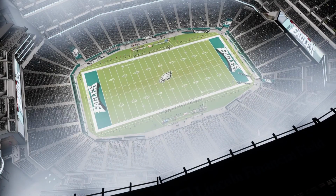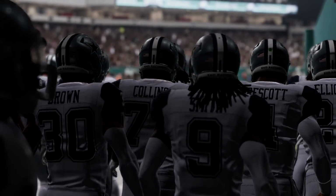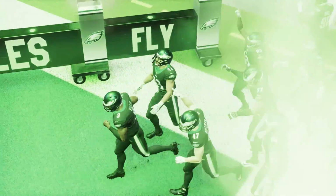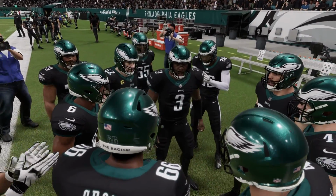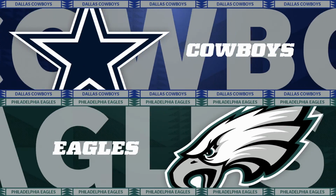Just north of the Delaware Expressway and east of Broad Street, we find ourselves at Lincoln Financial Field in South Philly. Just a short time ago, these Philly fans were in full roar as both teams made their way out of the tunnel. Pyrotechnics ablaze. They're set to go as their Eagles will match up with Dak Prescott and the Dallas Cowboys. With Charles Davis, I'm Brandon Gordon.